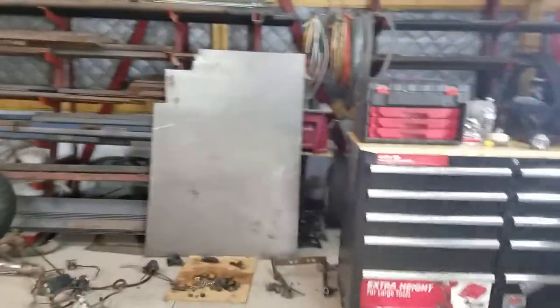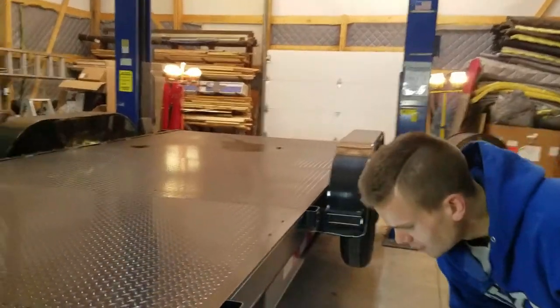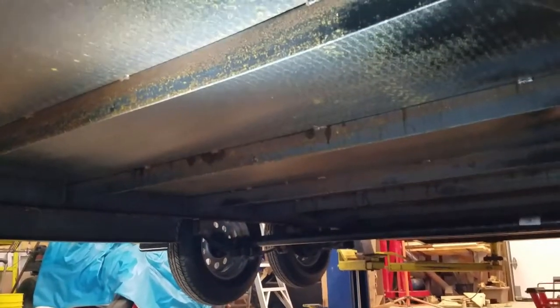So yeah, priority number one, as Caleb says. Perhaps one reason we got a really good deal on it is because the underside is not painted or anything. It's just raw metal. So we're going to rectify that situation right now.